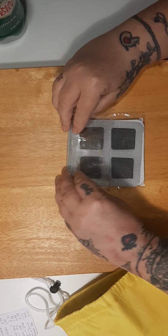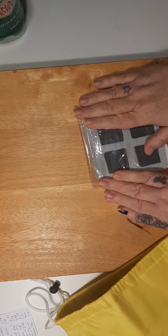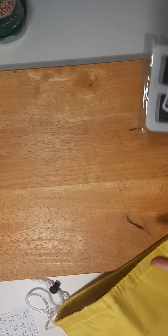I am really not sure why I got more of these, but I did. And you get 10 of them for $1.04. I have a thing where I don't always see all the little bits of food on the plates or bowls or cups, and it goes into the drain, and the last thing I need is my drain getting stopped up. So these do work well, and I like them.